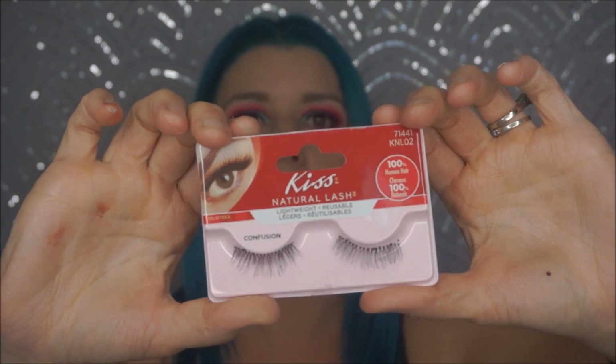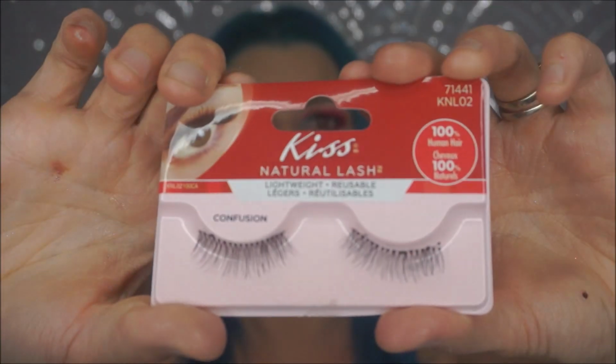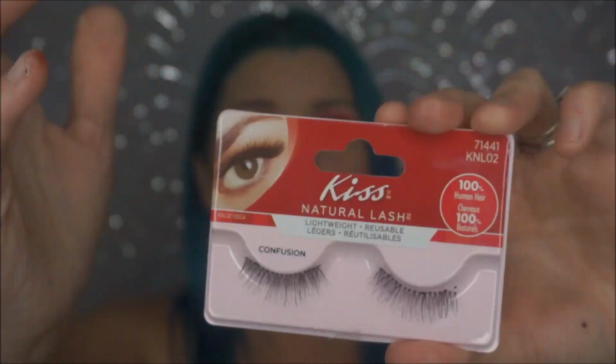And the last are lashes from Kiss. These are the Confusion lashes, which is kind of perfect for a name because I was so confused with these lashes. I'm not putting them very close because they're very dirty, because I threw them in a box for my fails and the box collected dust. But I was like, oh good, they're already short, I don't need to cut them. They can just sit in the middle of my lash line and look natural. These have no bend to them, even though they have a clear band and they look bendable.